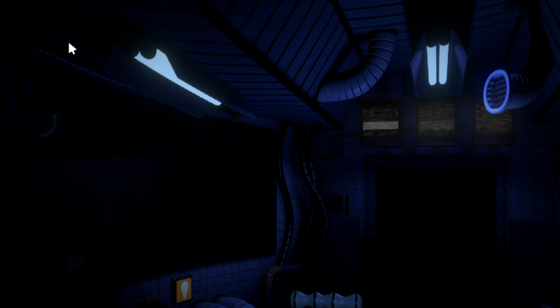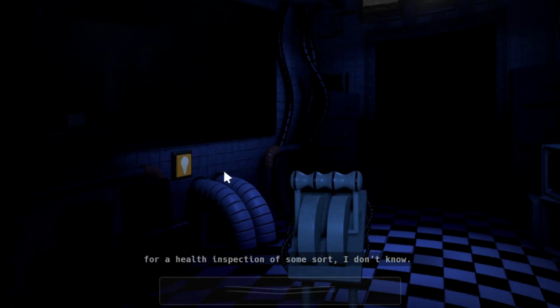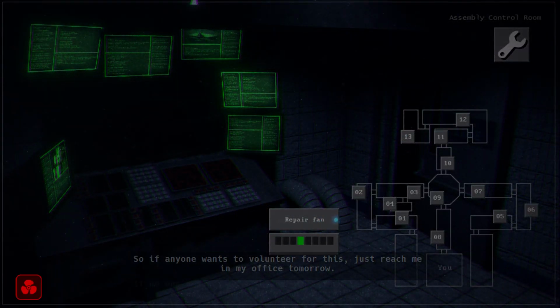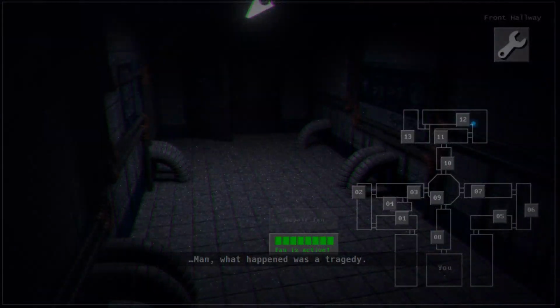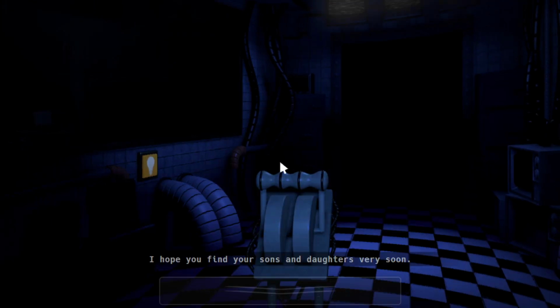Everyone, the animatronics are being shipped off to another safer location, as they say, for a health inspection of some sort. The shipping company is asking if someone here wants to guard our cargo while it's being transported. So if anyone wants to volunteer for this, just reach me in my office tomorrow. If no one wants to volunteer, then I'll just pick someone randomly from my security room. Man, what happened with this tragedy? I'm truly sorry to everyone who got involved. I'll be finding my son's daughter very soon. Alright, see you tomorrow.